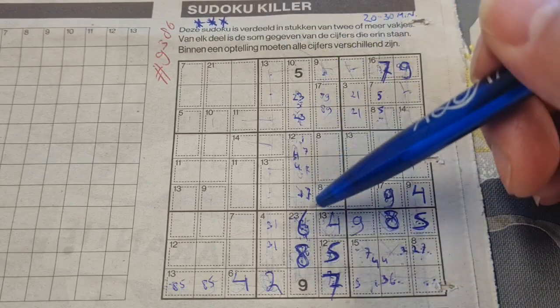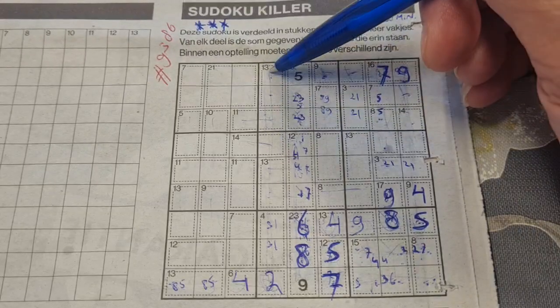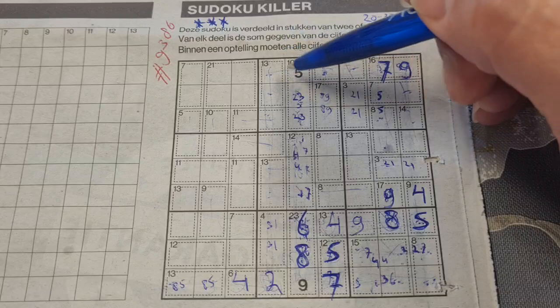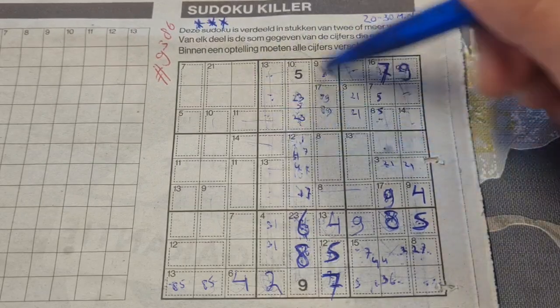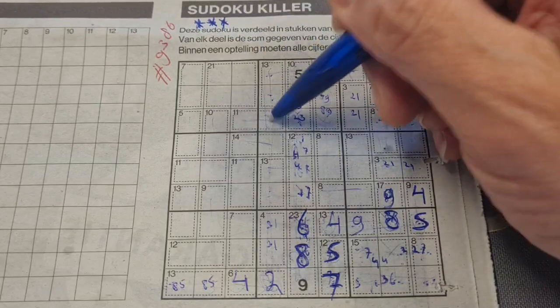4 in this column. 4 in one of those 2 boxes in the middle column. So in that column, the only 3 places left for the 4 should be here, here, or there. I cannot place the 4 in the box of 13, then the combination will be 4 plus 9. The 9 is already used here in this big square, in the box of 17. So the only place left for the 4 should be here.